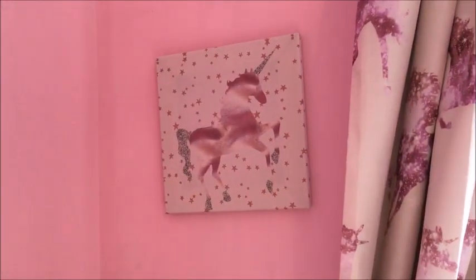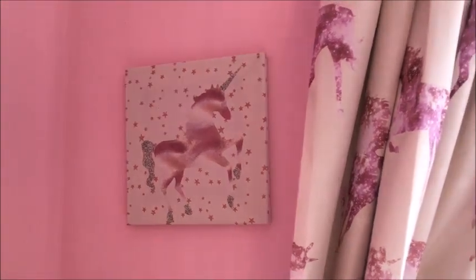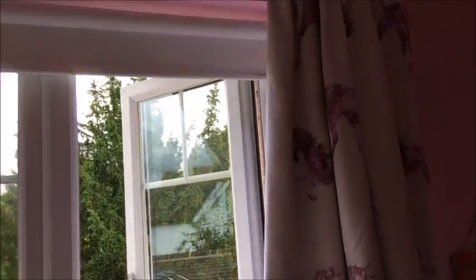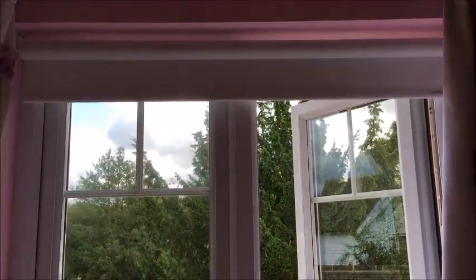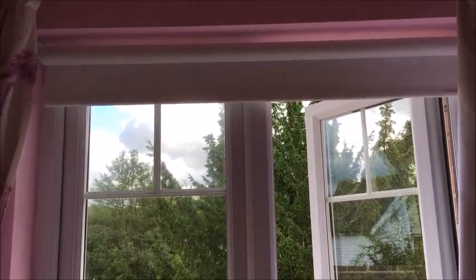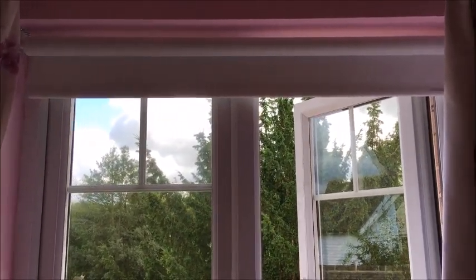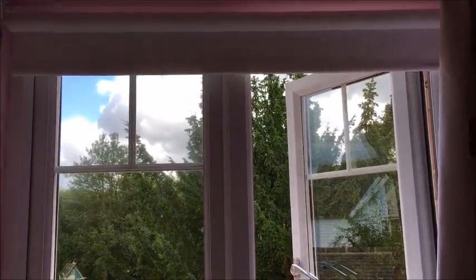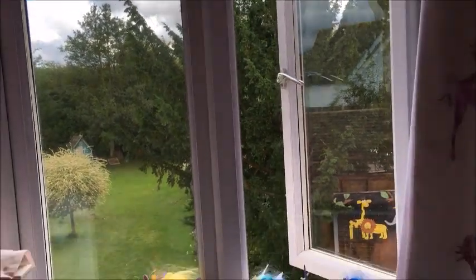Up on Esther's wall up here, she has got a unicorn canvas, again littered with pink stars. And next to the canvas we have the curtains, which again are in the same unicorn print. As well as the curtains, we've chosen a white blackout blind. The curtains actually have blackout with them, but for a double layer of blackout and warmth in the winter, we've got a white blackout blind, which David bought from somewhere on the internet. I'm not entirely sure where.